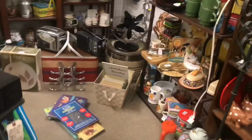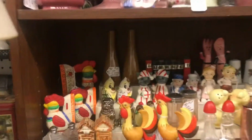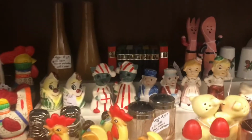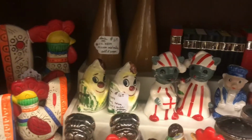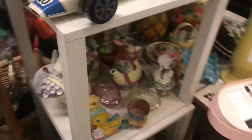There were so many things that I wanted to buy. I wish, the Fire King mugs there too. I love salt and pepper shakers. Every time I see a group of salt and pepper shakers like this, these novelty little jobs, it just reminds me of my Mama Udell. She was such a sweet lady. She meant so much to me when she was alive. I miss her.